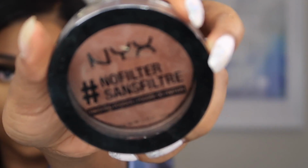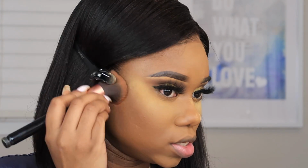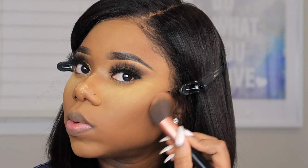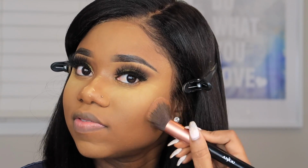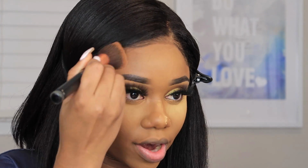And then I'm gonna use NYX No Filter finishing powder, and I'm using the darkest shade that they have, because basically what I'm gonna do is contour with this. This is the shade Mahogany. I'm gonna just use it to add back some of the warmth into my skin. So I'm gonna do it here on my cheek, well, basically for contour. And then I'm gonna put it above my forehead up here.